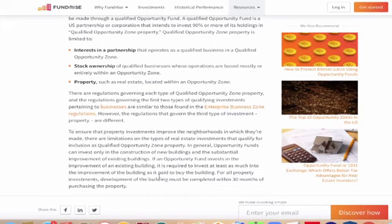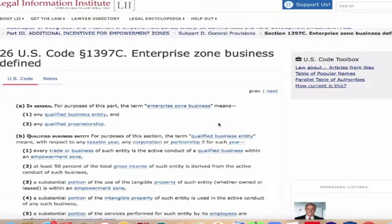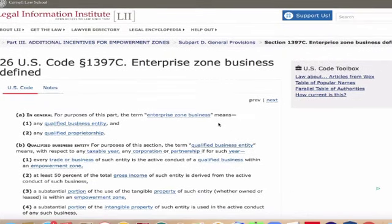There are regulations governing each type of qualified opportunity zone property. And the regulations governing the first two types of qualifying investments pertaining to businesses are similar to those found in the enterprise business zone regulations. However, the regulations that govern the third type of investment property are different. What is this? 26 U.S. Code 1397C, Enterprise Zone Business Defined. Oh, okay.